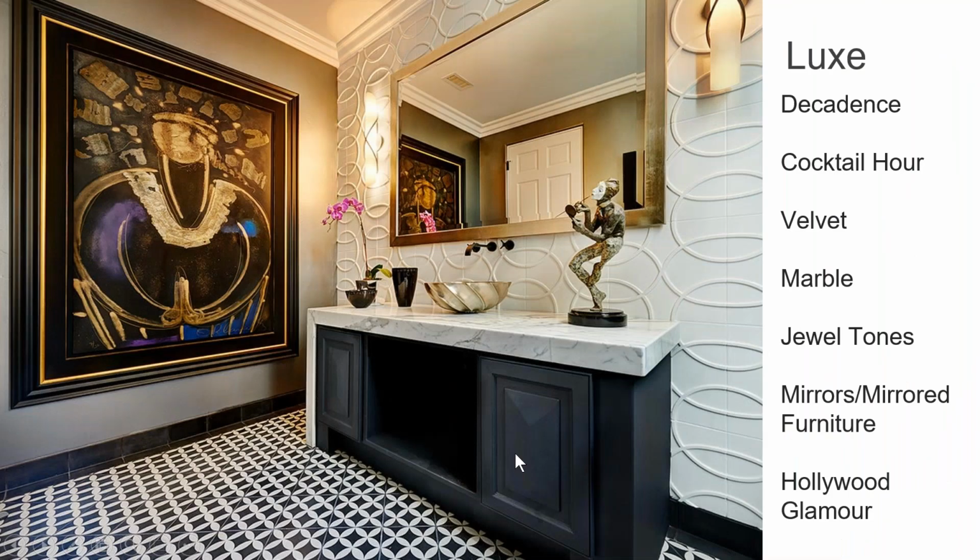All right, the next one is this luxe. So think about luxe as cocktail hour, decadence. I mentioned velvet here because this velvet is just a huge theme. A lot of designers are putting velvet everywhere, using these jeweled tones again here, but with a lot of mirrors or heavily mirrored furniture. Think about Hollywood glamour.